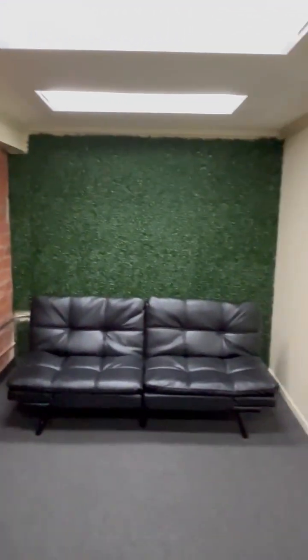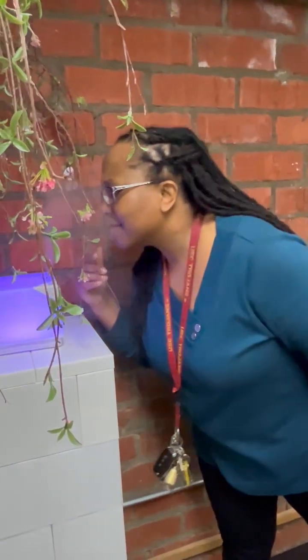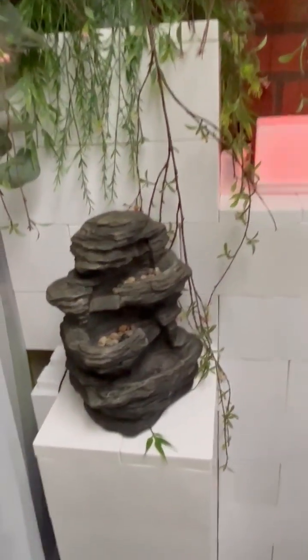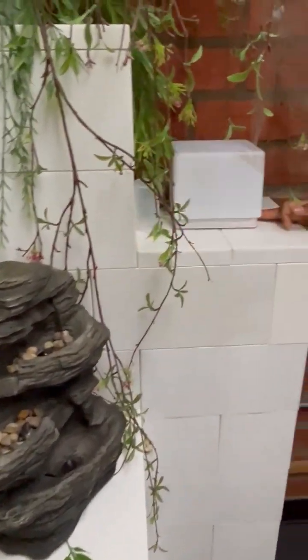We also have an on-site music therapist who happens to be a yoga teacher as well. Sometimes she'll do things in front of the little mural here, and we have the diffuser. I think this is eucalyptus, not mint, but we have the diffuser and a little fountain there. So it's like this sensory thing, at least it's supposed to be. I'll leave that on for a bit.